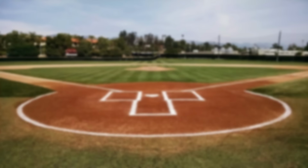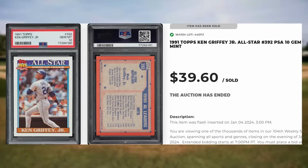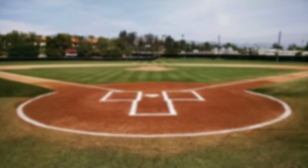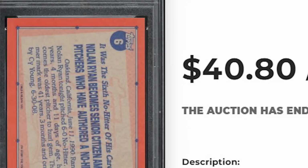Up next at number 24 is this 1991 Topps Ken Griffey Jr. All-Star, card number 392. This was a PSA 10, and it sold for just short of $40. We're sticking to the 1991 Topps baseball set at number 23 with this Nolan Ryan record breaker, card number 6. This was also a PSA 10, and it sold for $40.80.